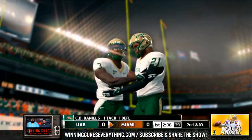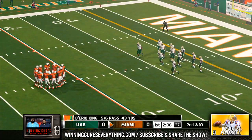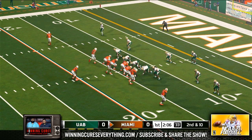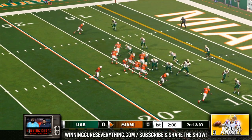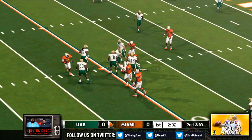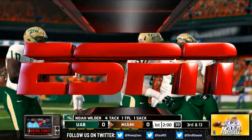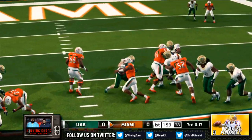Oh, it almost got picked off. Well, you want to do everything you can to keep the ball out of the hands of these receivers, so that was a really good effort. Second down, 10 to go. Ball on the 14-yard line. Now he's scrambling. And he's going to come up with a sack. Loss of three. That'll make it third and 13.